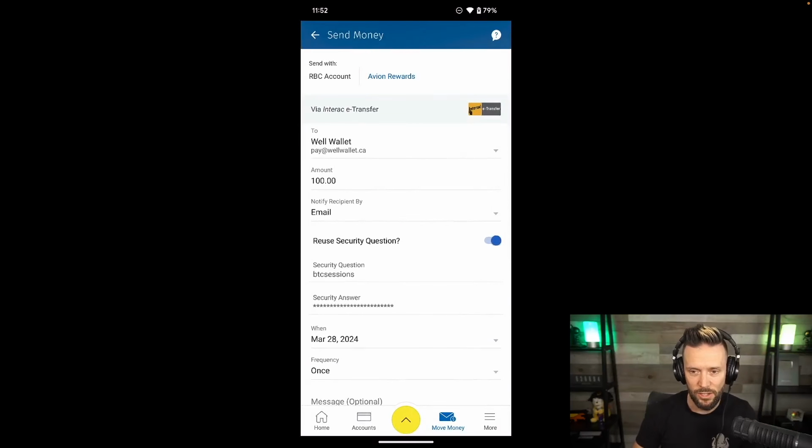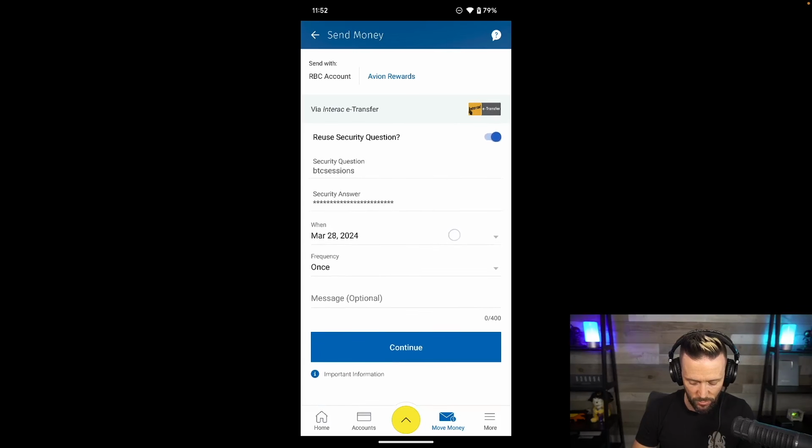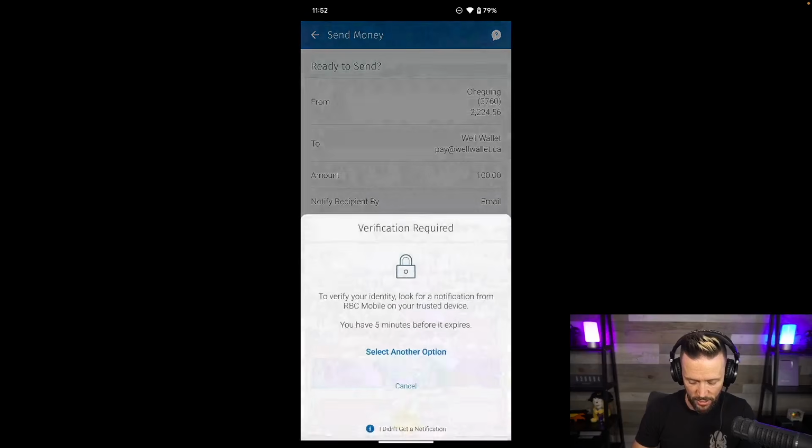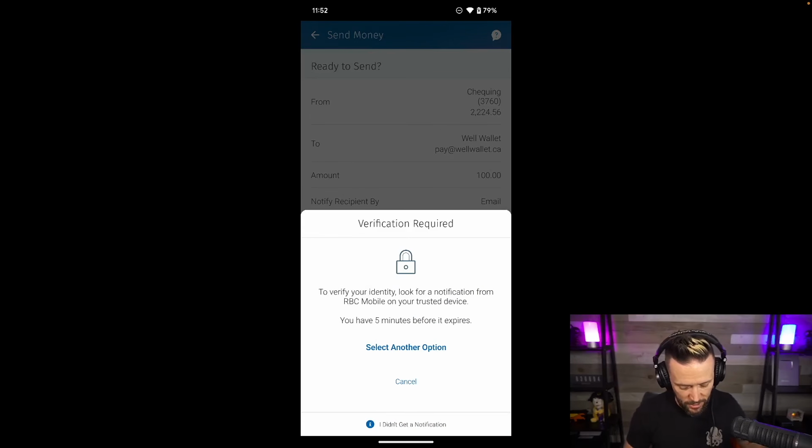I've already prepped this in advance, but this is online banking and I'm paying Bitcoin Well $100. I've set up everything. So I'm just going to hit continue. It'll give me a summary and I'm going to send it now out of my bank account. And it should land relatively quickly. And it is asking me for a verification. But once I hit that verification through a text message, then it'll send off right away.